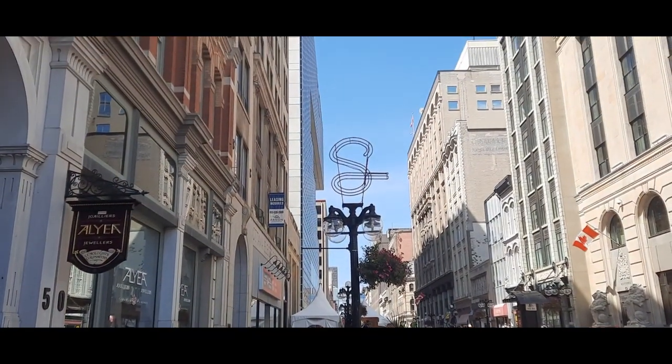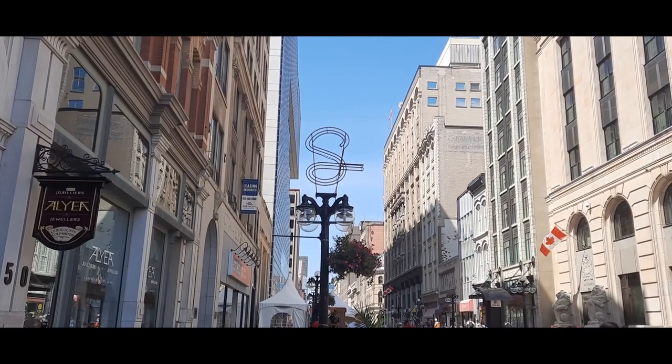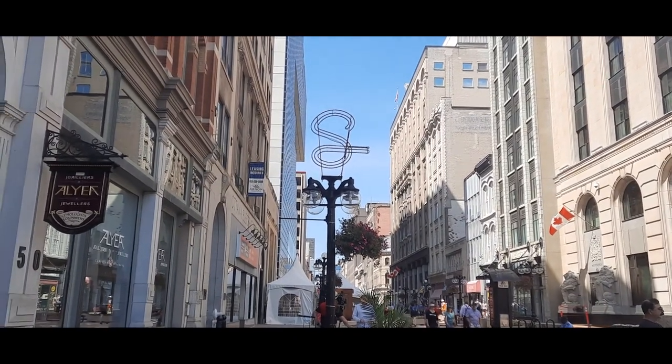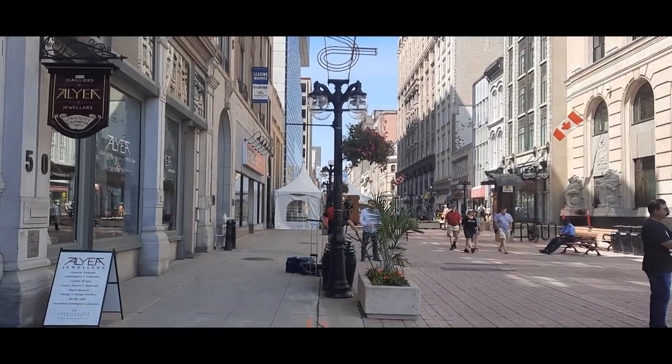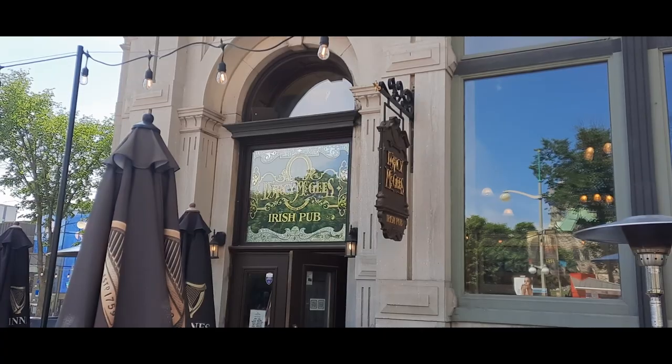And this is Spark Street. That's my walk down Spark Street this morning. Didn't get to see the stone carving today, but that's all right. There's Darcy McGee's pub there.